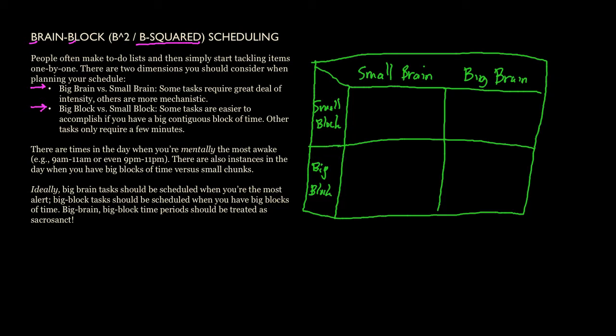So what are some examples of tasks that would fall into these buckets? For example, a big brain, big block task I mentioned might be a programming assignment that takes a lot of time and you generally need a lot of mental focus when you're doing it. So, programming assignment. What else could go in here? Maybe writing a term paper.